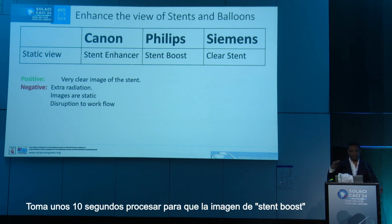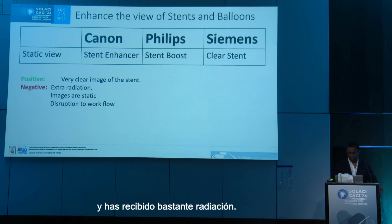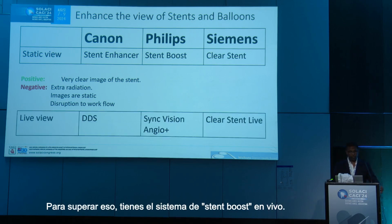So you do an acquisition. It takes about 10 seconds to process to get the stent boost back on the screen. By that time, sometimes your balloon's not in place and you've got a fair bit of radiation. To overcome that, you have live stent boost systems.